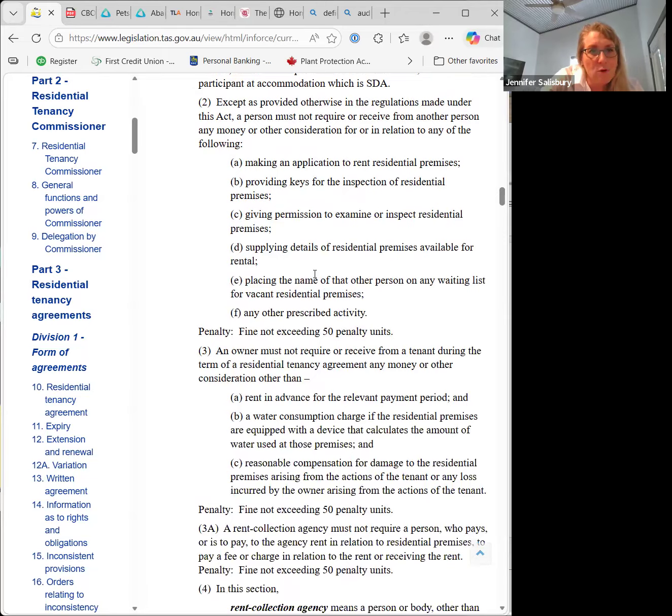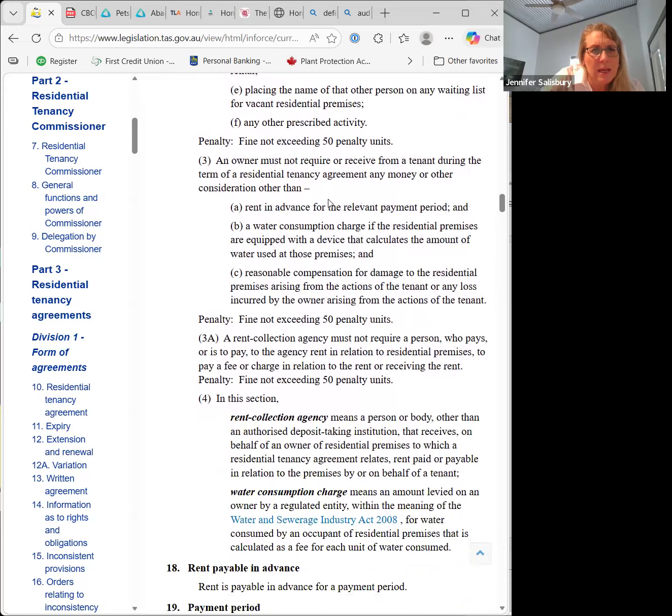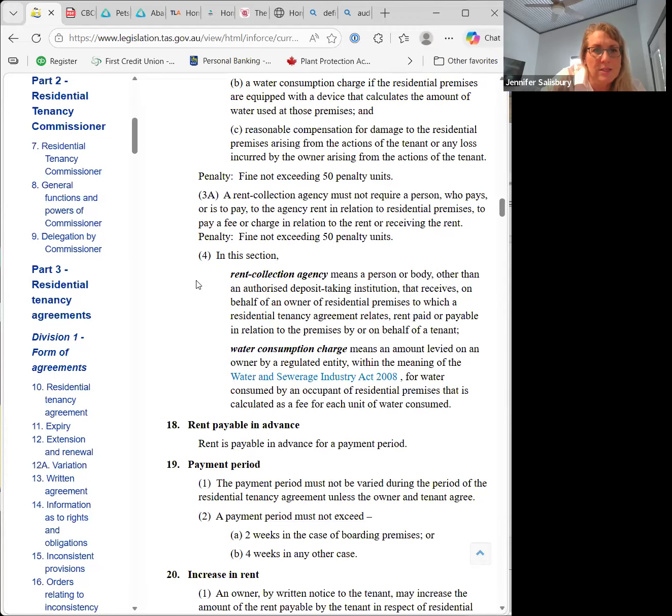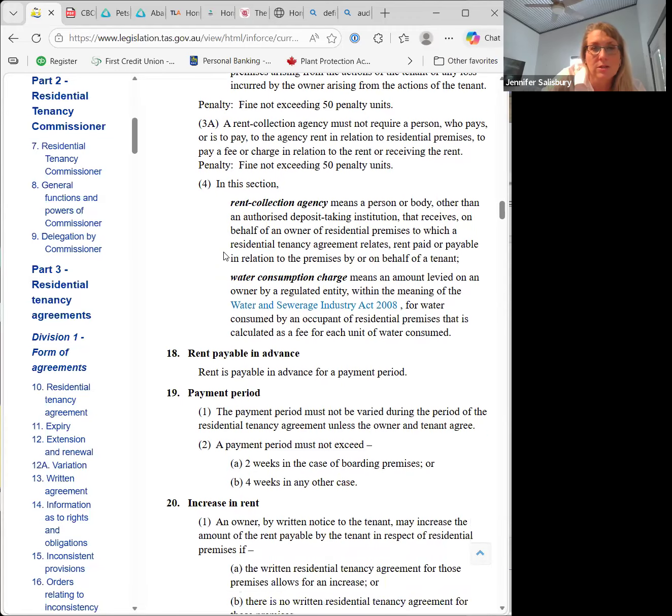Okay, and then we keep seeing more penalty units here. You're not allowed to take unreasonable fees. A rent collecting agency must not require a person who pays rent in relation to the residential premises to pay a charge or fee in relation to rent or receiving the rent. Yeah. And then it defines a rent collecting agency or a water consumption charge.